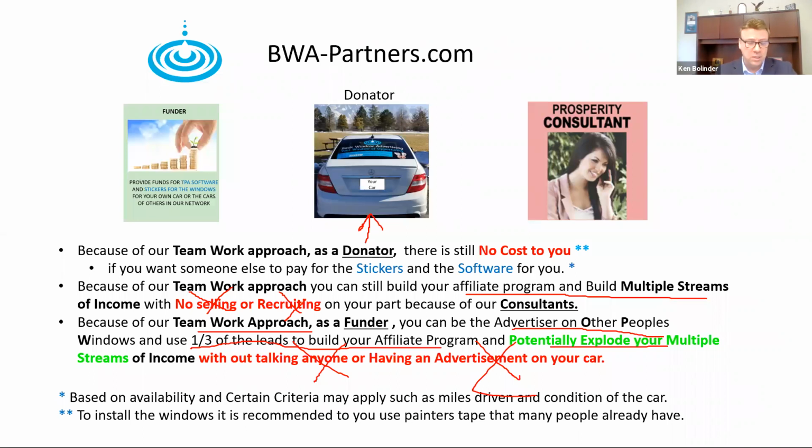So I'll try to speed this up. Guys, if somebody else is going to pay for your back window, that's going to be based on availability. If suddenly we have 500 people that want us to invest in putting a sticker on their back window and paying for their software, it's going to be based on the funders. It's going to be a delicate balance, so we may have a waiting list at times for that.